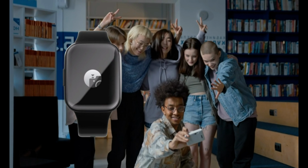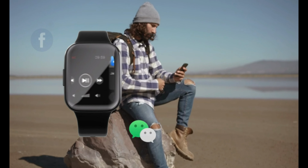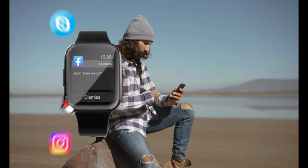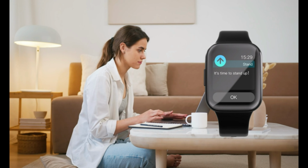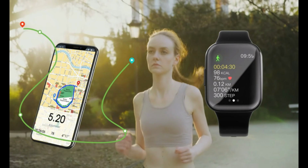It's also waterproof, so you can take it with you wherever you go, with advanced features such as heart rate monitoring, sleep tracking, and a pedometer to count your steps and calories burned. This smartwatch is the perfect way to track your progress and achieve your fitness goals.